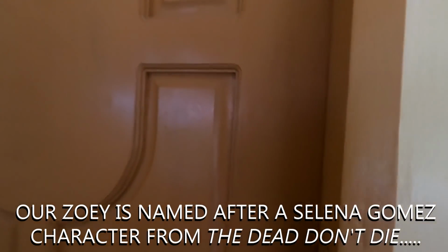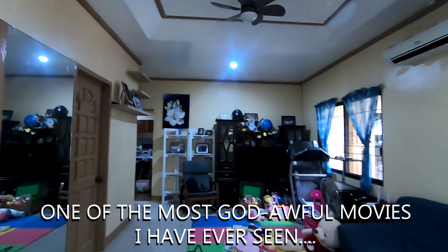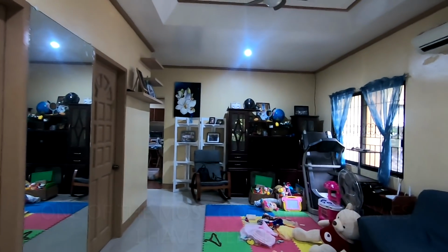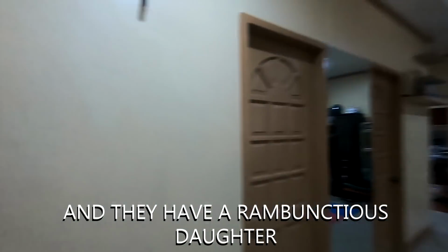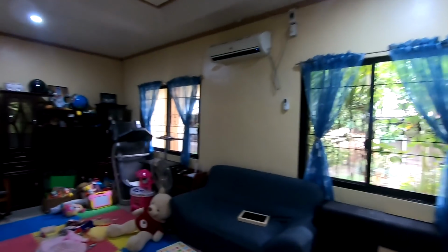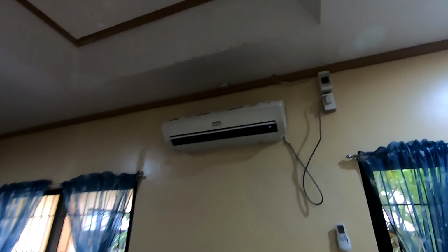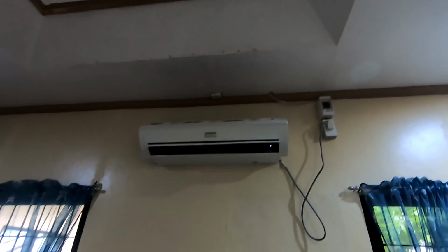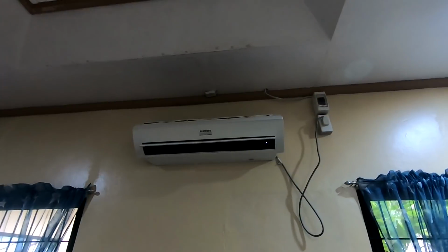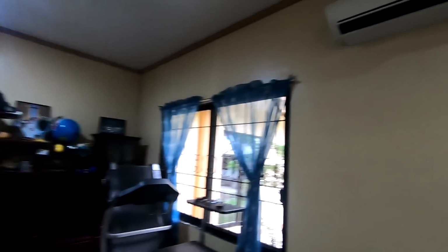All right, so let's check out the interior. All right, this is the living room. And again, keep in mind that they just moved in. One thing that I first noticed when I came in and closed the door was they got a fire extinguisher. So this is a landlord that actually cares about his clients, his renters. It's got a Samsung inverter, which they basically run quite a bit. And it cools down the whole house. So this is probably a 1.5 or 2 horsepower inverter right here.